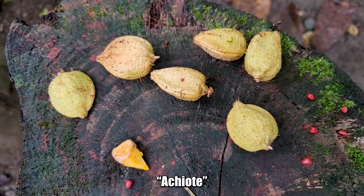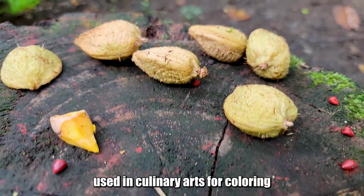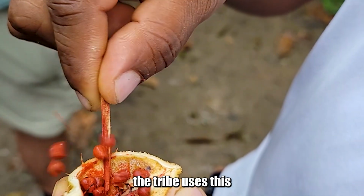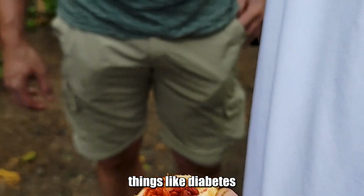And this is achote, also known as annatto seeds, used in culinary arts for coloring and also for flavors. The tribe uses this for medicinal purposes when it comes to treatment of things like diabetes.